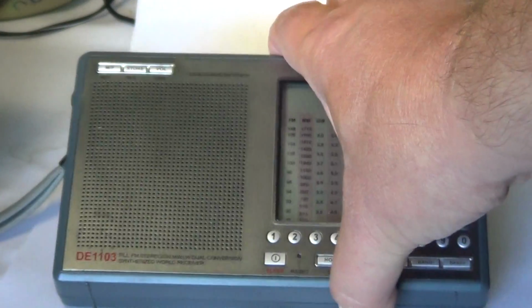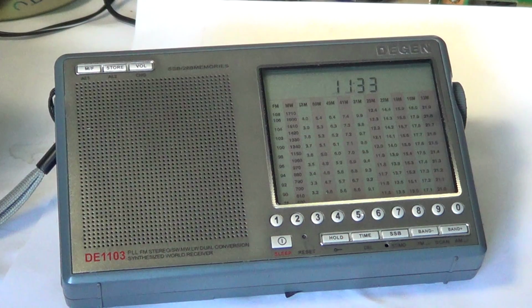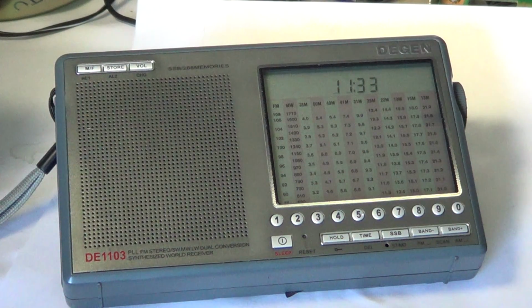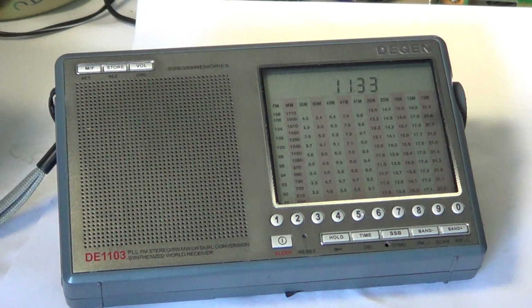The receiver that I bought, this one is actually about 3 years old, and it came with an AC adapter. I don't know if it's still the case, but I know that it was shipped with an AC adapter back then, and was also shipped with 4 AA batteries that are rechargeable, so you actually have everything needed to start your shortwave reception and radio listening.